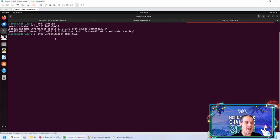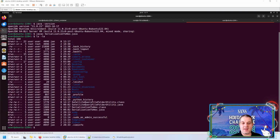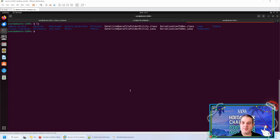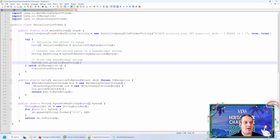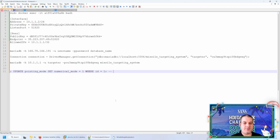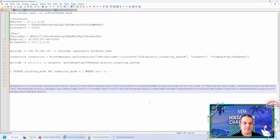So I'm going to compile this Java class here. And once I compile that, I'm going to end up with two class files. And if I run serialization to hex, it will just give me this hex value. So this is the serialized satellite query file folder utility, but not the original one. It's my modified one. I didn't know that you can do just random breakpoints here.